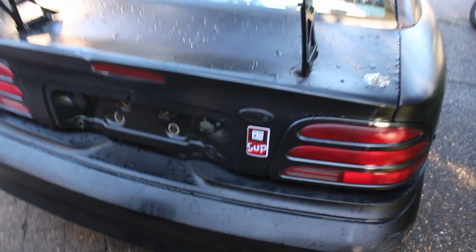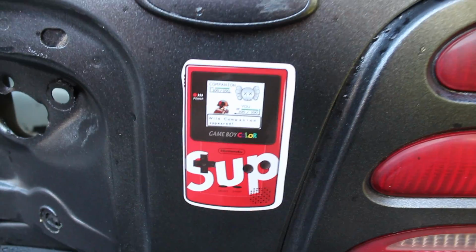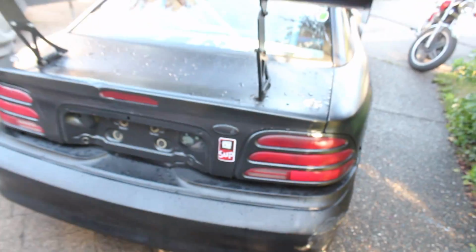For the Supreme Cup, and yeah, I thought you were sucking it all out. The Supreme stickers and stuff. Oh yeah, and I got this little Game Boy on the back right there. Figured it'd be something you would do. But apparently I was correct.